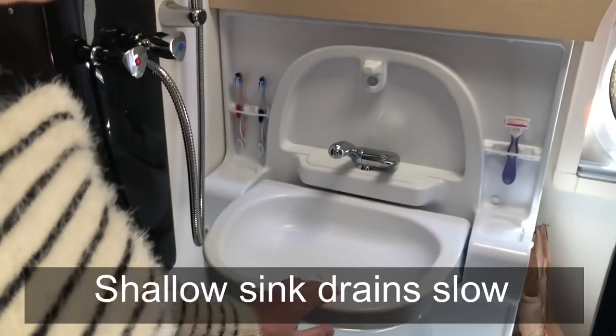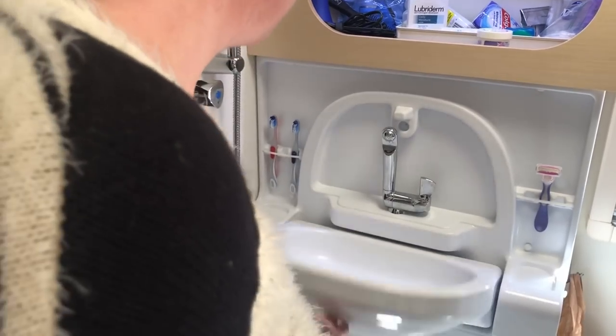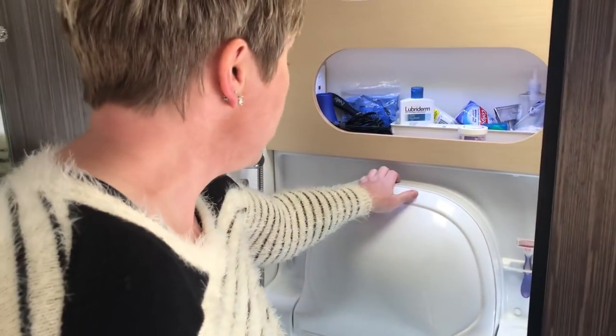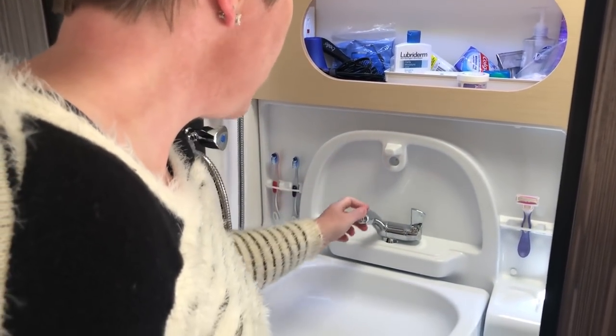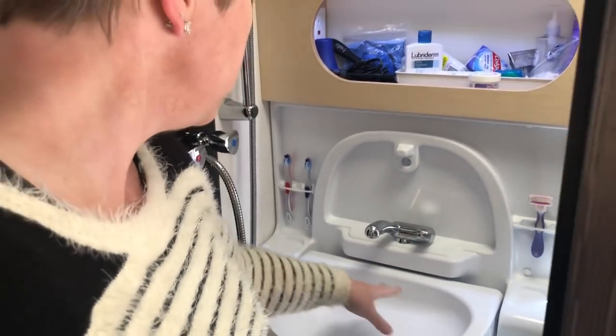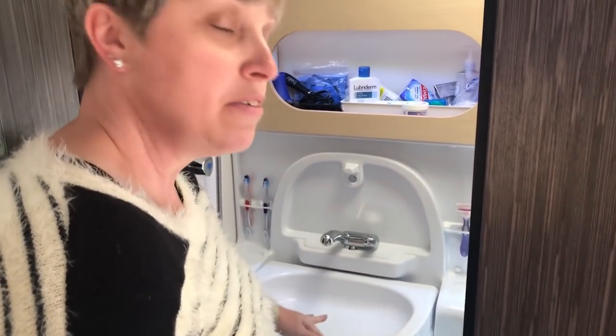The third thing that we would like to change about Carl is the sink in the bathroom. This sink is really nice. It's really convenient. You can push this up during a shower and it gives you more space in here, and then you can pull it down when you want to use it. The thing I really don't like about it is that when you do put water in here, like you're brushing your teeth or anything like that, the water just gathers in here, stays in here, and doesn't drain very well.